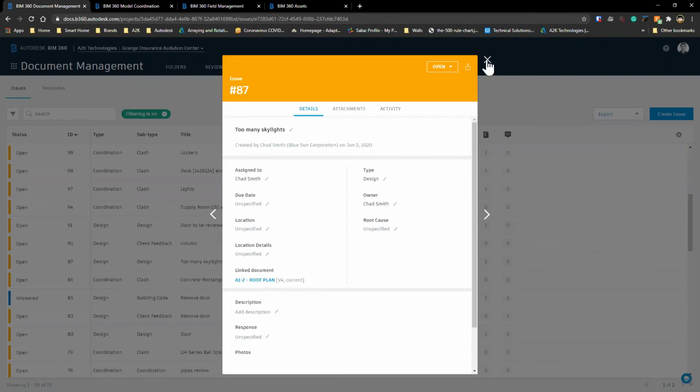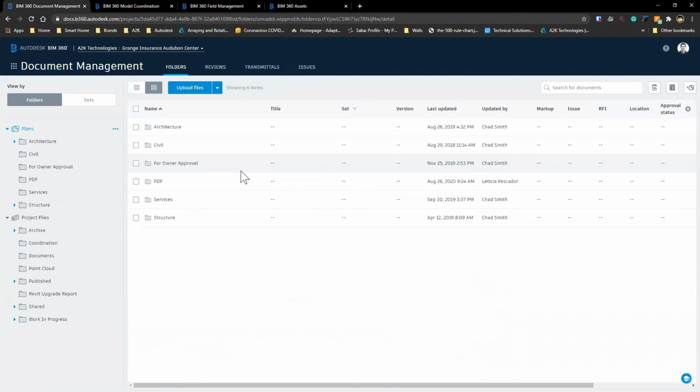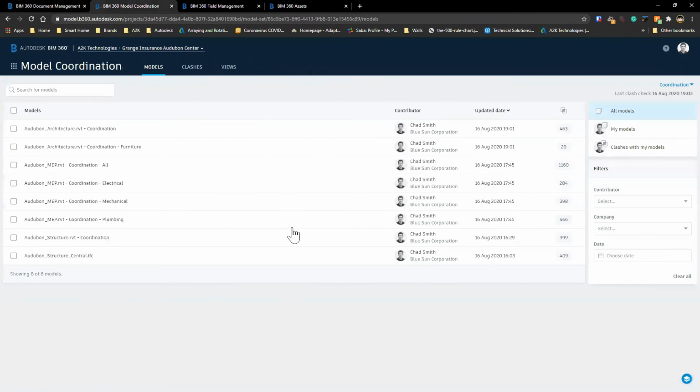Now, this design process continues through the review of other contributing members. But now that we've got our design models ready to be coordinated, we can jump over to the model coordination feature. Here we can see we have a number of coordination spaces. And these are basically individual spaces where we can say, here is a selection of files that we would like to coordinate.